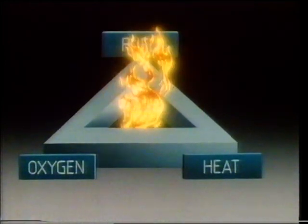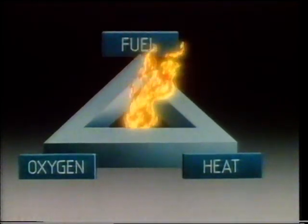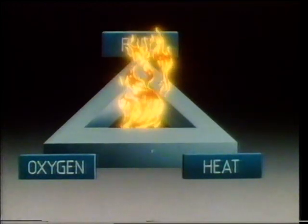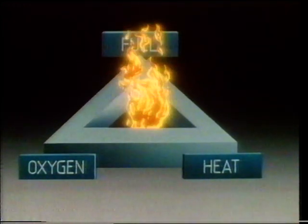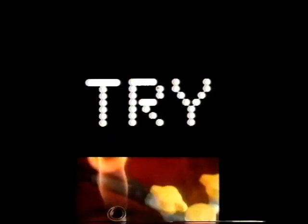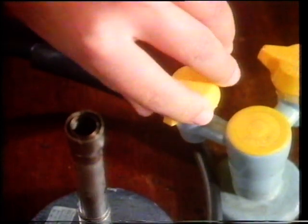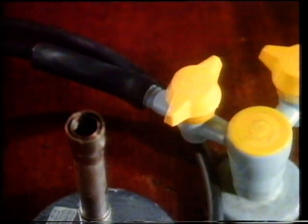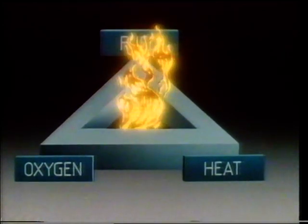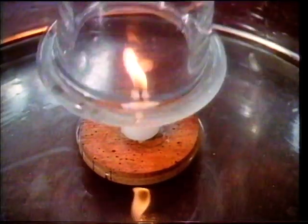A flame is a chemical reaction. It needs fuel, oxygen, and heat. Fuel to burn, oxygen to react with it, and heat to start the reaction and to keep it going. What will happen if you cut off the fuel? What if you cut off the oxygen?